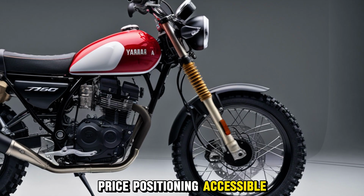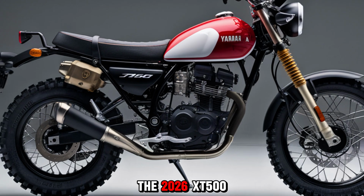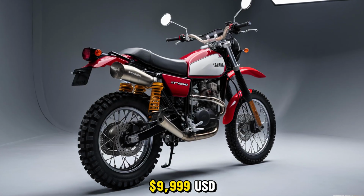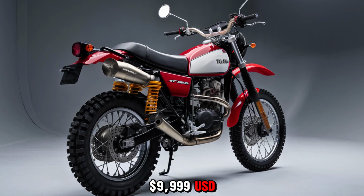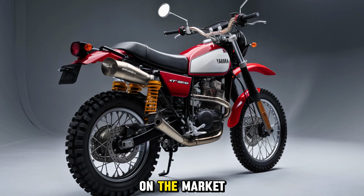Price positioning: accessible, not exclusive. So how much does the 2026 XT500 cost? Yamaha set the base model at $9,999 USD, making it one of the most affordable, full-size electric dual sports on the market.